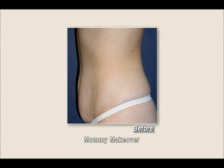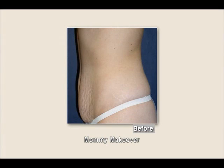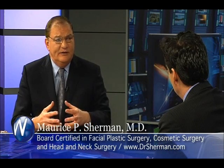But here's another typical example of what we see: a relatively young lady who's in relatively good shape, but has had several children, and she is left with this bulging, saggy lower abdomen. A lot of stretch marks here. And if you would feel her tummy, she probably has some separation of those muscles in the midline that prevents that abdomen, no matter how much she works out, from getting real tight and firm.